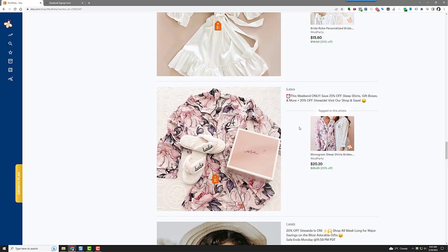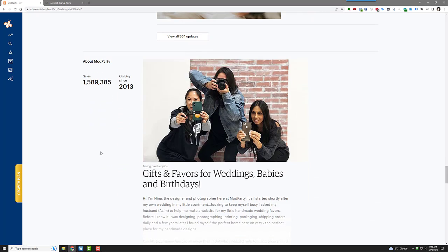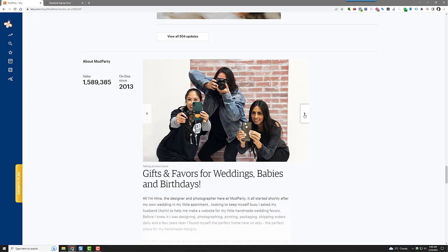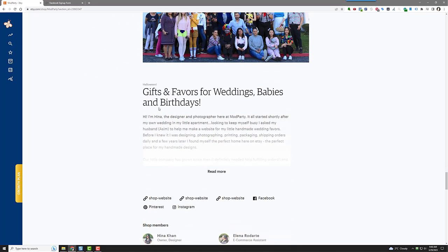Save. That's 1 week ago. So they're running it, I think every couple days they're running a sale, which is cool. And then a lot of people don't bother with this part, but it looks like they are actually a pretty big store, I would say. Yeah, if they're putting pictures of that, that's probably their team. I don't know. Gift and favors for weddings, babies, and birthdays.